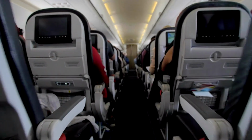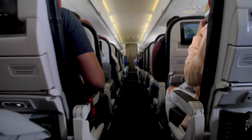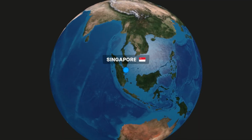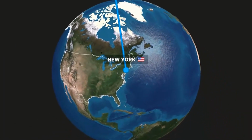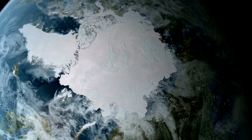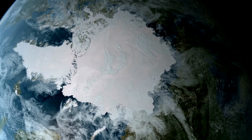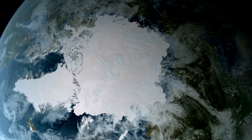For ultra-long-haul flights, the relationship between Great Circle distance, flight time, and operations becomes even more complex. Consider Singapore Airlines' non-stop flight from Singapore to New York, one of the longest in the world, covering over 15,000 kilometers. While the Great Circle route is direct, the flight duration, close to 19 hours, depends heavily on avoiding adverse weather conditions over the Arctic.